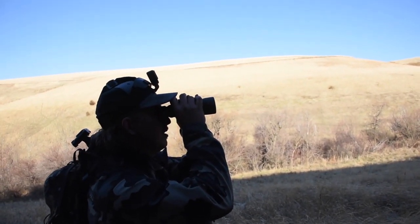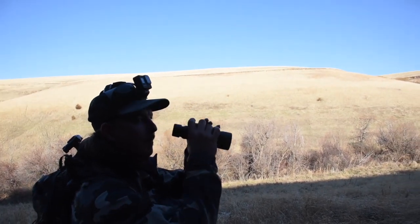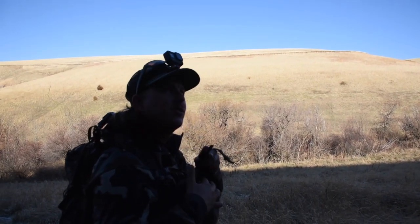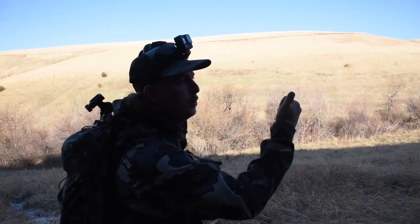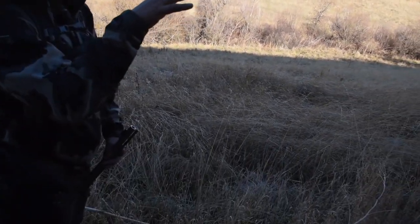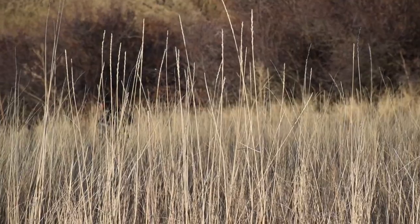I'm just stoked I seen that buck up there. Do you want to hike up there and see if we can relocate him? We can only go so far. I'd like to hike up into the field here, because he was going this way, that I think, if I remember right, that hillside opens up.